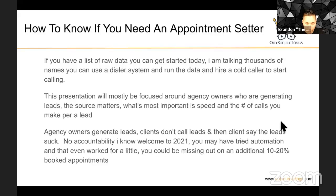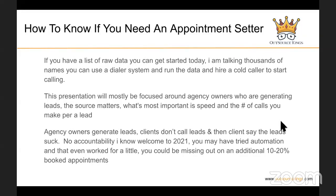Awesome, man. So how to know if you need one. You may be ready, but how do you know if you actually need an appointment setter? I'm going to talk briefly about cold calling just for a second. I don't want to get too far into that, I want to focus on Go High Level. However, if you have the need to cold call and you want to generate some stuff and have a dialer running, this is where you can use an appointment setter.